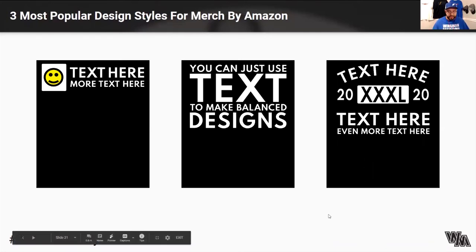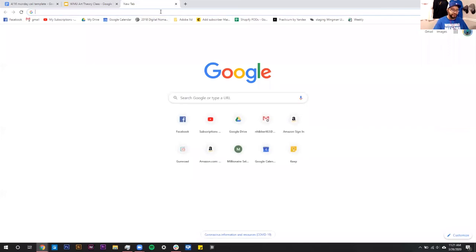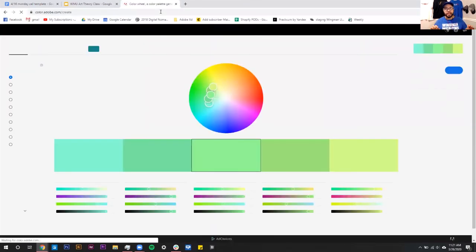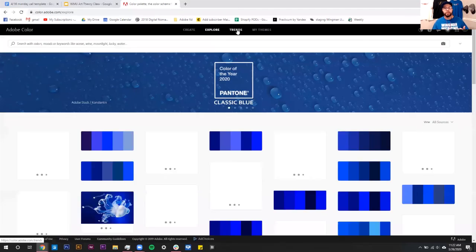But before I even let Steven get a breath in, I want to remember that we talked about that color tool. And so I do want to show that off. So the website that I just went to is color.adobe.com. And this brings you straight to the create tool, or tab rather, in this website. But what I am normally using is the explore tab, or the trends.